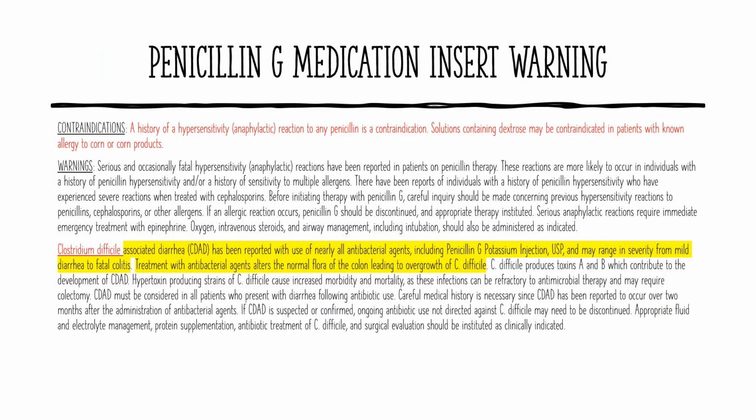Penicillin G, medication insert. So this is a medication insert that I found online for penicillin. So you can take the time to look over this medication insert.